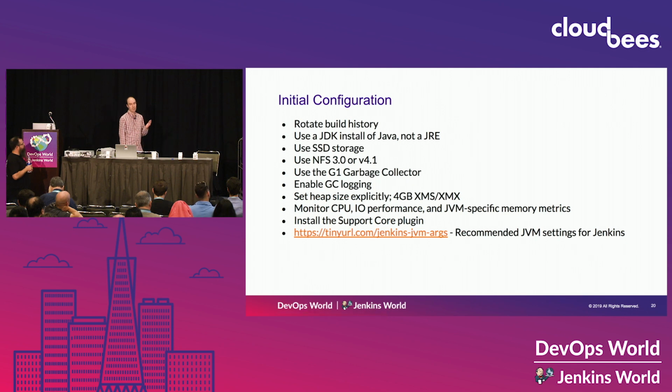So just some initial setup best practices. The things that we talk about here are kind of basic, but if you can adopt some of these things, you give yourself a lot more runway before you're likely to run into issues. So these are the things that people come to us with a performance problem and we say, oh, you just need to do this and you'll be fine.